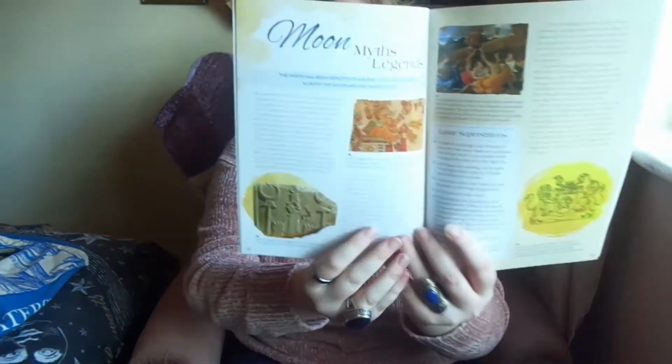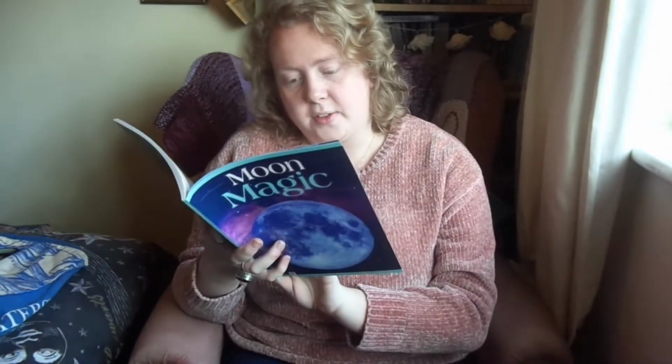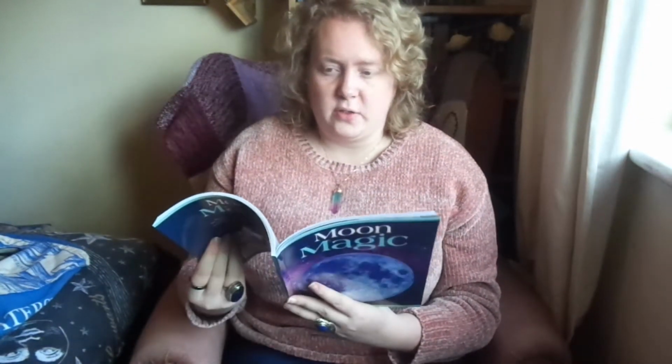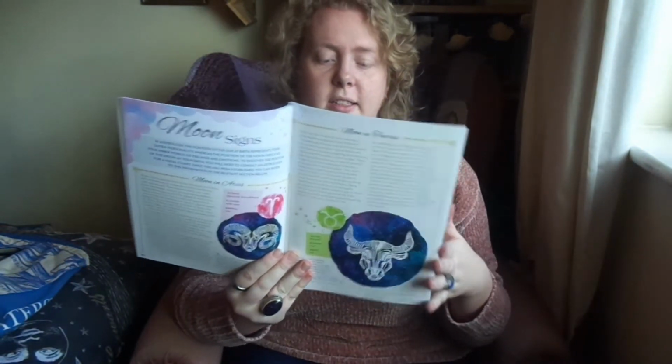Seems like kind of going all over the world with the moon legends, because you've got Aztec, Sumerian, different kinds of things. Here we have some of the animals to do with the moon. The book itself isn't as interesting, I don't think, as the Wicca one. Although it is interesting to have full pages on the moon signs. If you weren't really in the know about astrology, this could be a really good place to start.